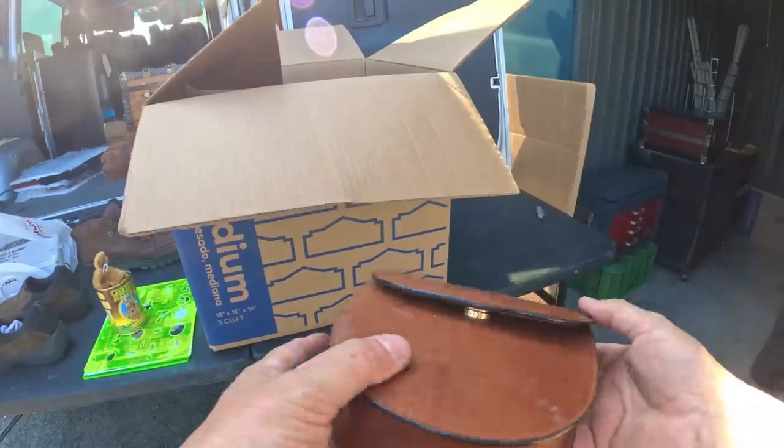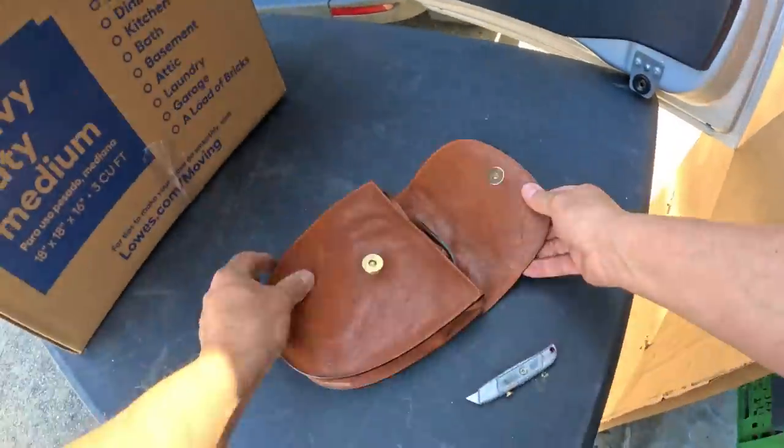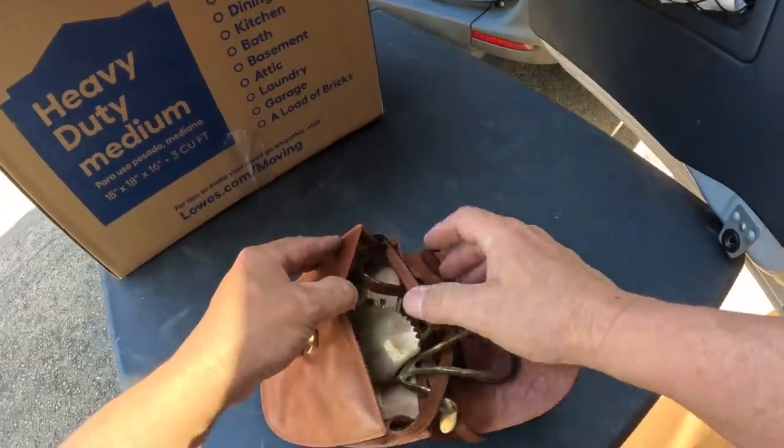This I like. What is this? This is the leather pouch that they said right there, leather pouch. Whoa, what?